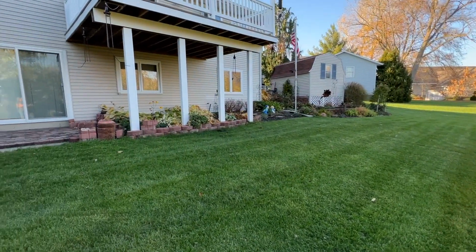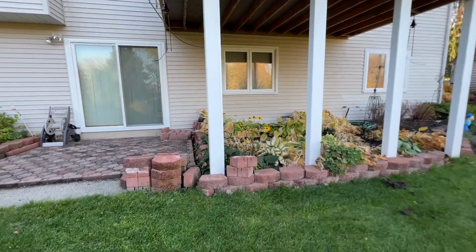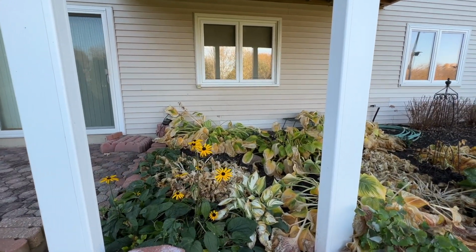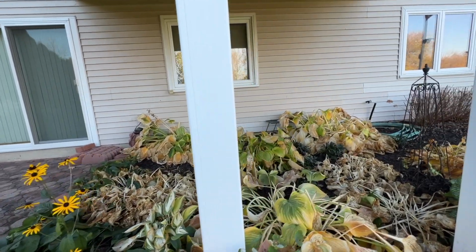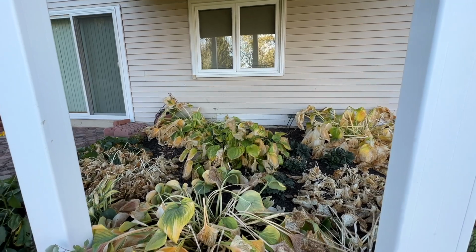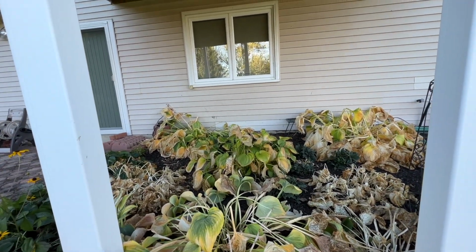Next, we're going to head here under the deck. Not much has been done in this area yet. So these are all hostas that are starting to go downhill because of the cold. A couple of Rebeccas still blooming there. So this will all get trimmed back to the base, to the ground. It just looks really kind of ratty right now, but that's what frost does.